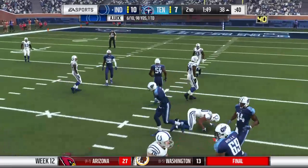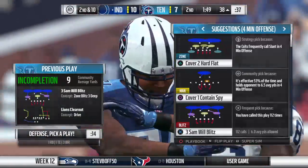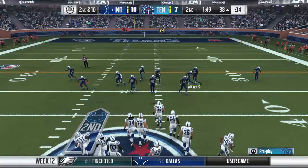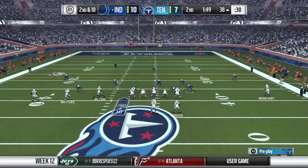He couldn't quite hold it. Got hit. Ball pops out. Incomplete. Everything looked right on that play except the conclusion. He dropped it. An in route going into a little bit of traffic. Maybe in the back of his mind he was wondering where the hit was going to come from.